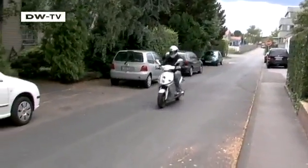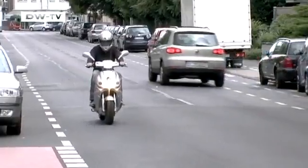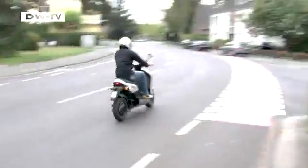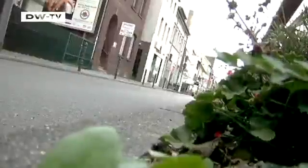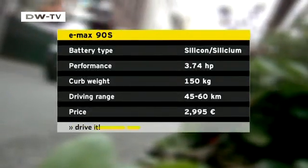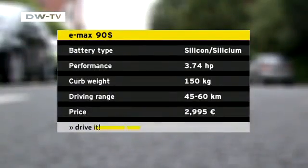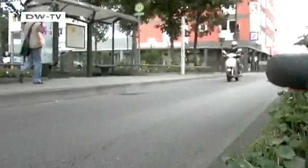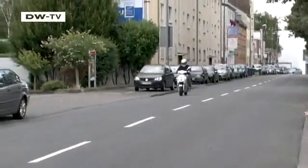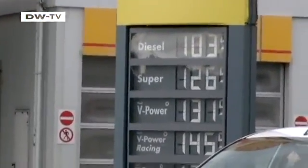Let's start with the eMax 90S, a fusion of German technology and Italian design. The 13-inch tires are among the biggest in the scooter world. They compensate adequately for potholes and other imperfections in the road. The suspension is convincing, but the 4-horsepower engine finds acceleration hard going, partly due to the overall heavy weight. In Germany, the maximum permitted speed for these mopeds is 45 kilometers per hour. One big advantage of both models is that €1 buys enough power to cover 100 kilometers, so rising fuel costs are not an issue.